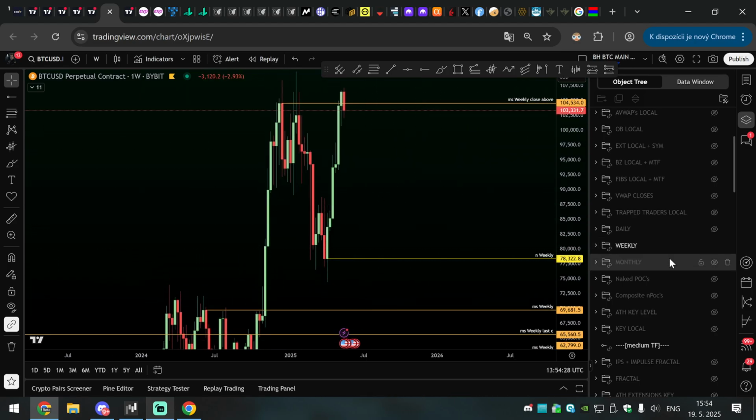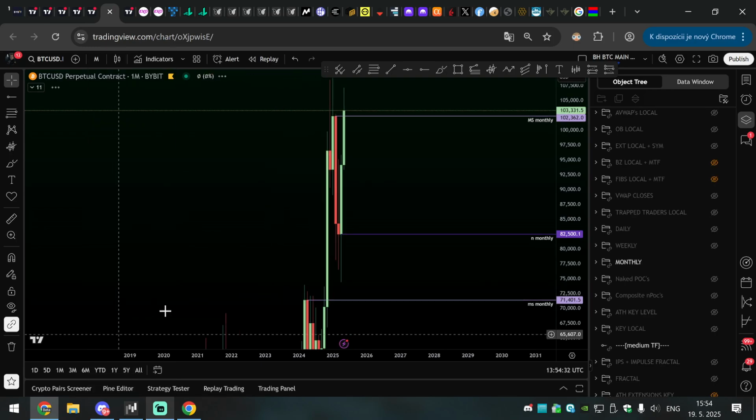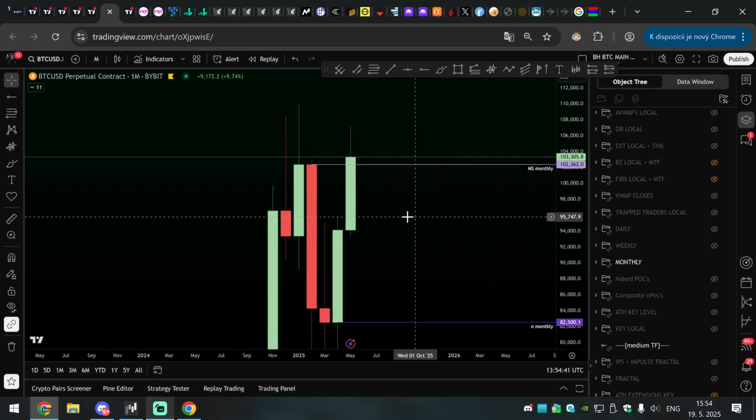New naked weekly is far away, and the monthly time frame is now also very decisive. Oh yeah, monthly, and where is the month ending? It's still 12 days away. So the monthly close will be important for us.